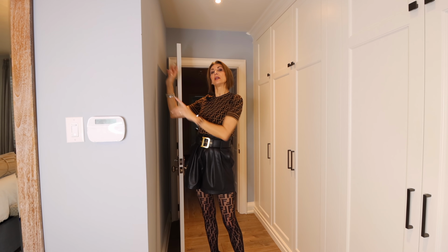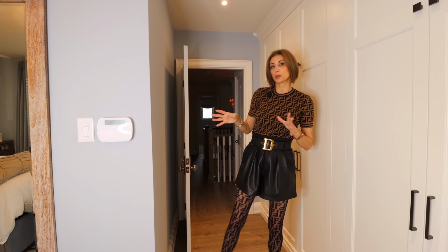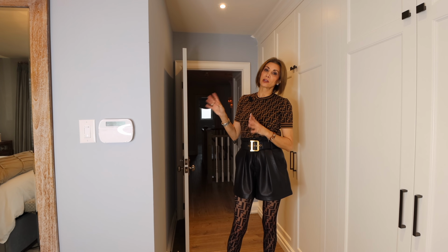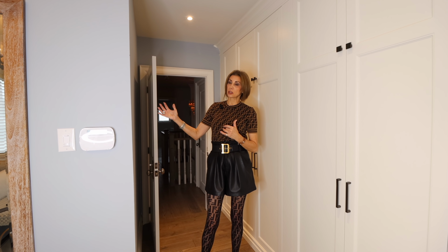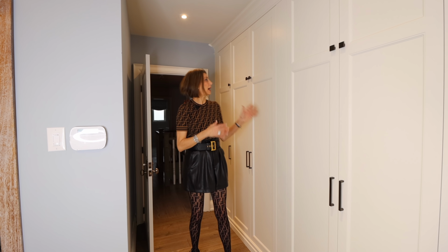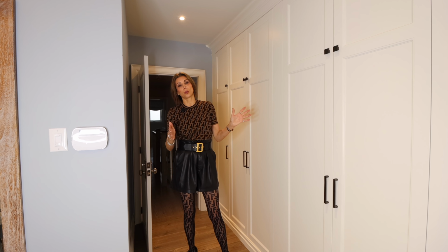And then there was a very small, maybe 32 inch by 32 inch shower in the master ensuite, the primary ensuite. So I'm going to show you what we did in the ensuite by reconfiguring closets, and then I want you to see this beautiful wall-to-wall closets that we did.